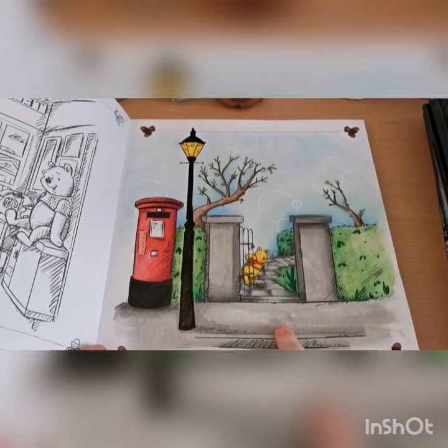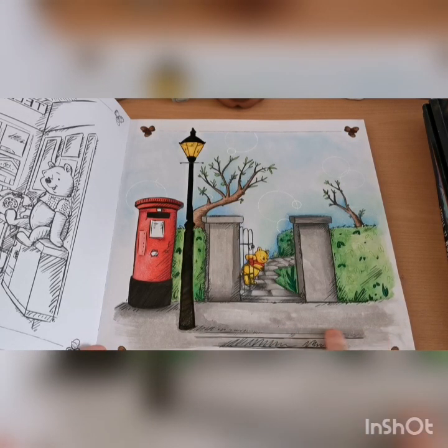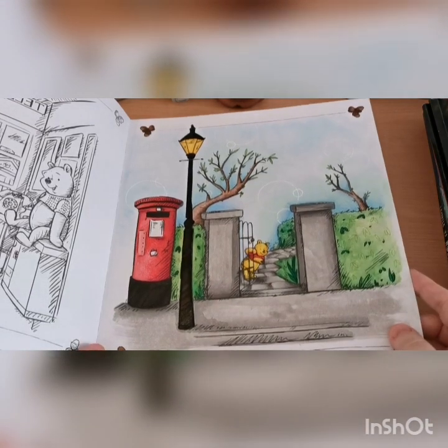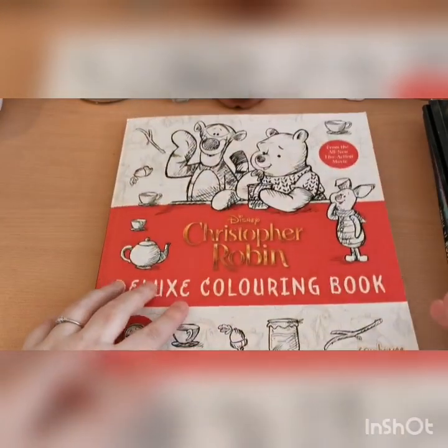Oh, and I think these might have just been a really inexpensive set of watercolours I used on there as well. I can't remember, but yeah, there's that one.